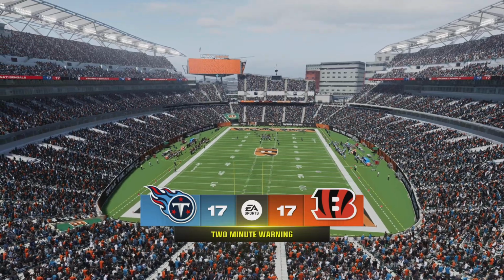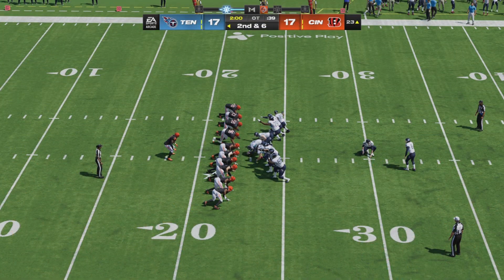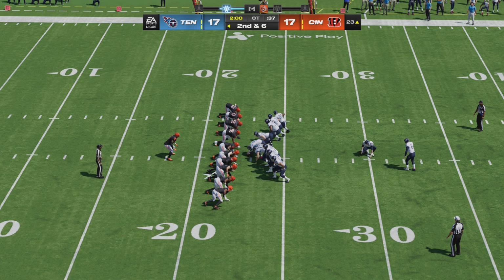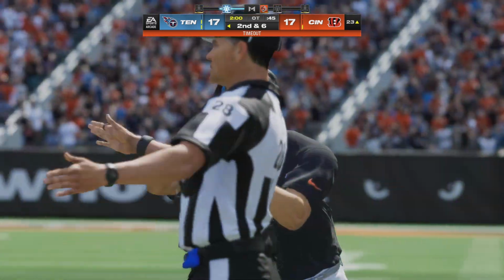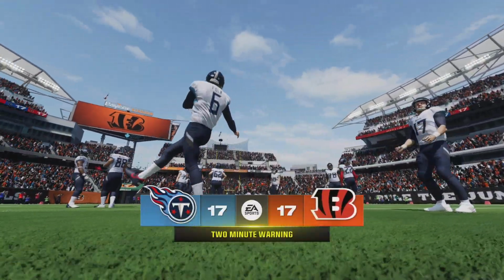Overtime with 2 minutes to play. We are in sudden death, but still all tied up. So here now is the kicker, Nick Folk. This to win it in overtime. And now the Bengals are going to call another timeout. They'll be left with just one remaining here at OT.